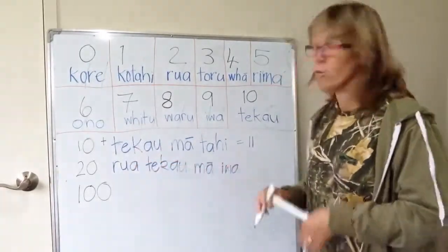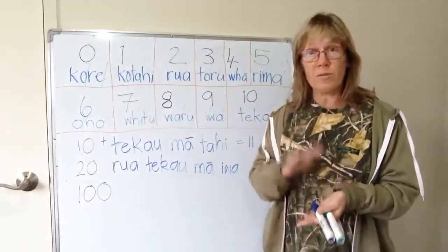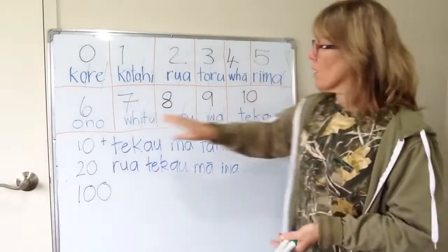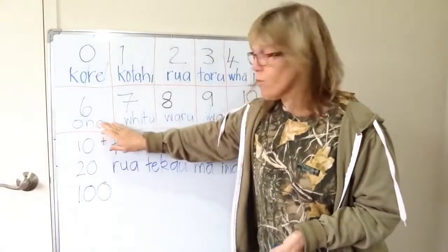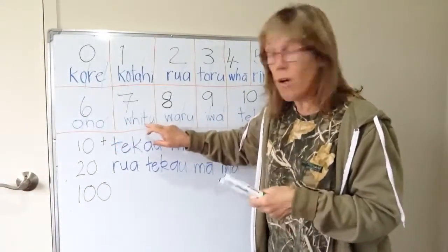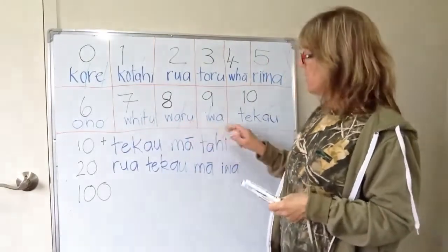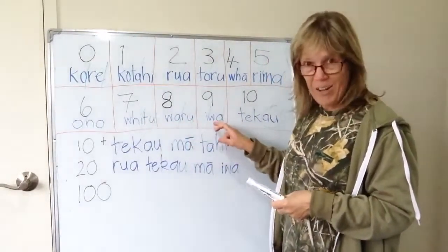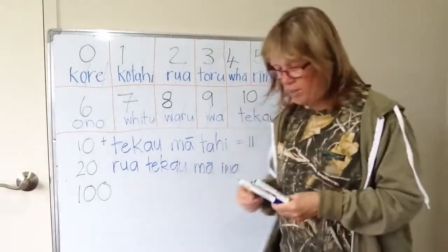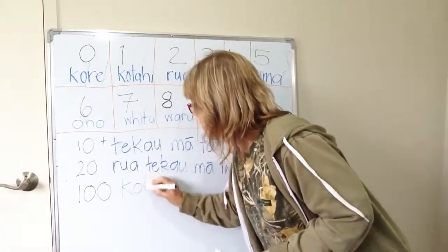So rua tekau. So 30 is toru tekau, 40 is whā tekau, 50 is rima tekau, ono tekau for 60, whitu tekau for 70, waru tekau for 80, iwa tekau for 90, and then there's a different one for 100. So 100 is kotahi rau.